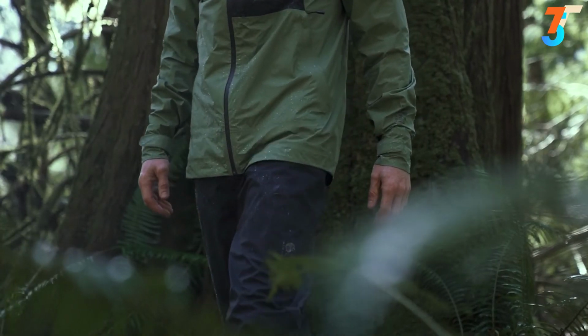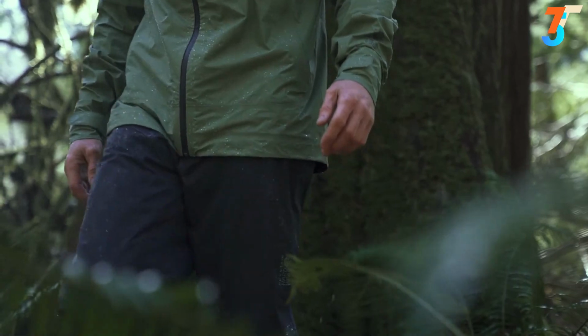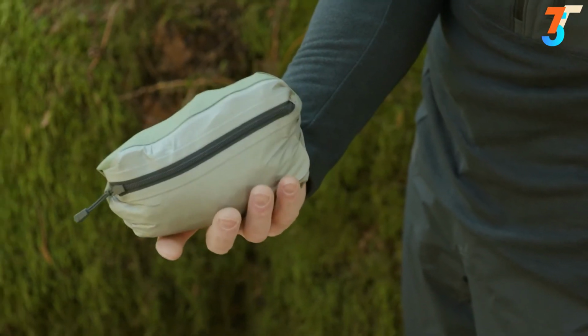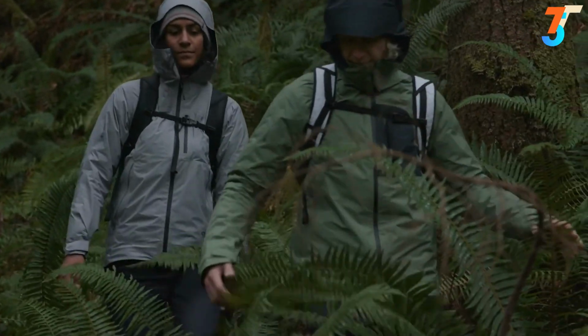I really like this jacket because it's so lightweight and stretchy and packable that you never have an excuse not to have it with you. This is the Exposure 2 PACLITE Plus jacket from Mountain Hardwear.